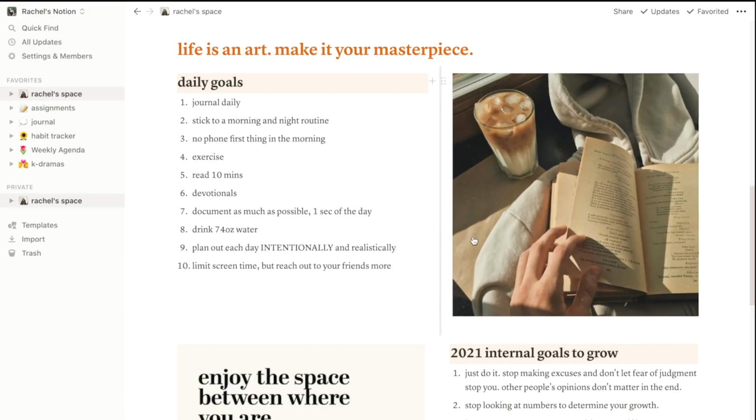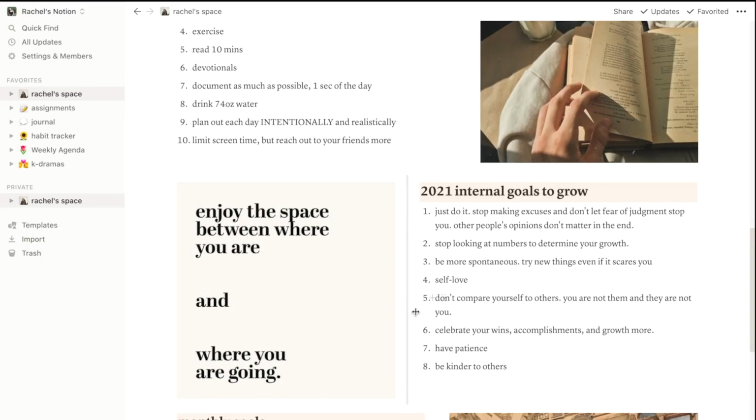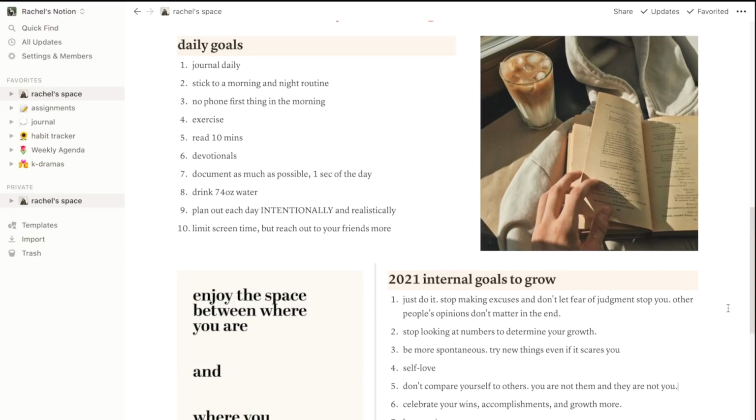So there's that. And I have, okay, wait, actually, why don't I make this smaller? Hang on. There we go. I like that so much better.